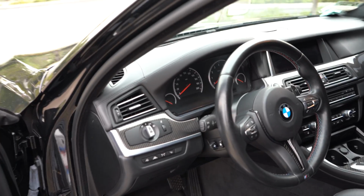Okay, so you have nice headrests up there as well. You can have some nice cooling seats, which this car has, and heated seats, so that's nice. You have good side bolstering as well. So let's jump into the interior and I'll show you around.